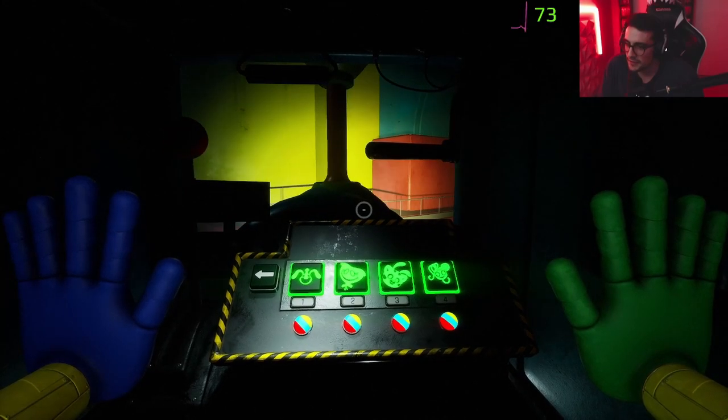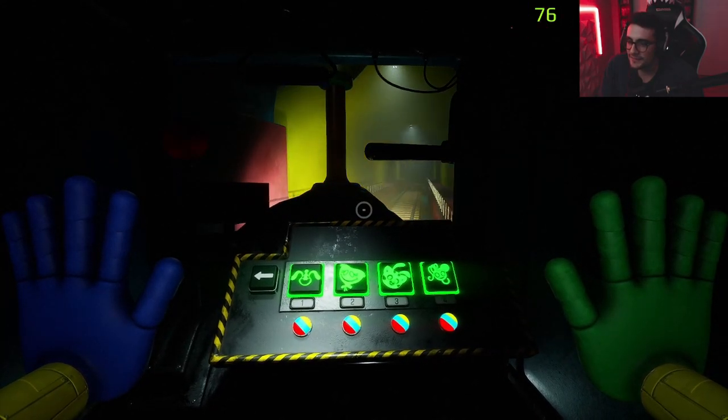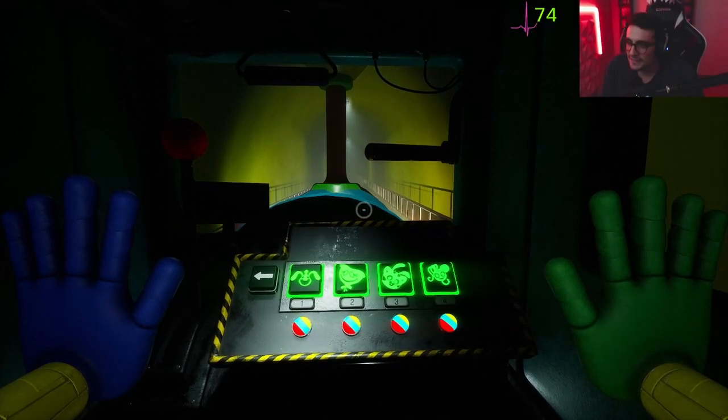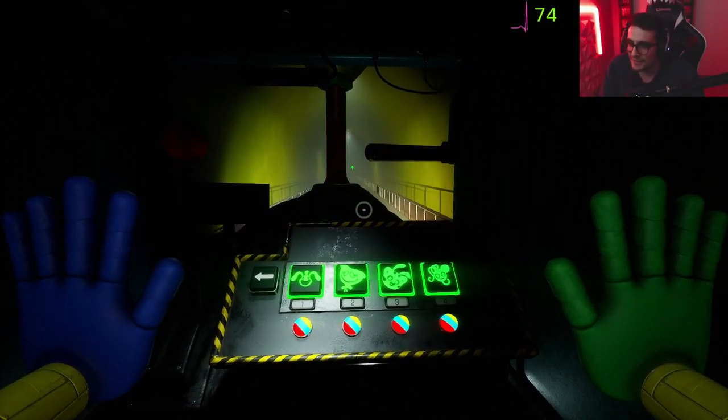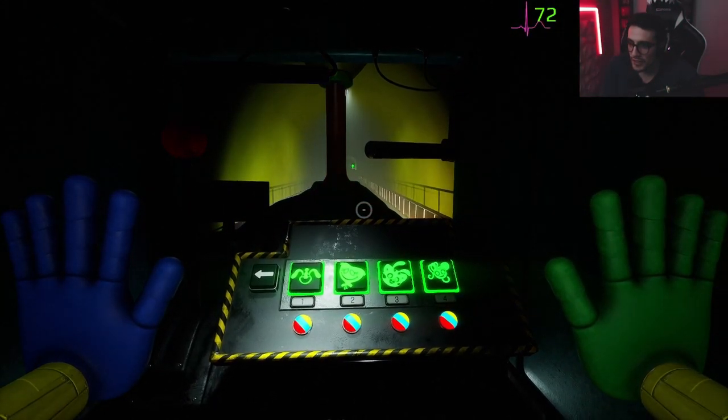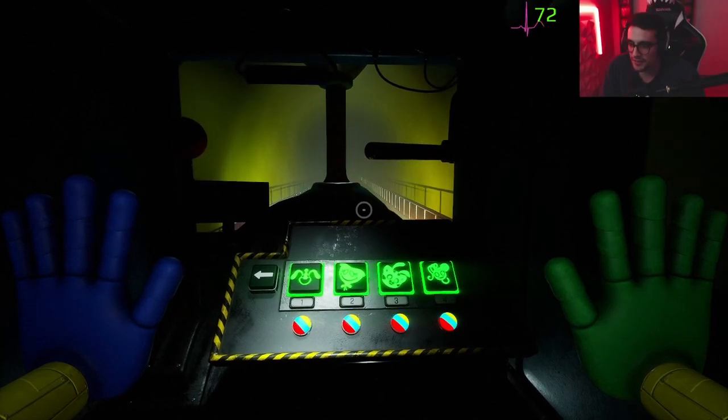We're gonna pick up speed or something's gonna happen. Something's gonna happen. Maybe we're gonna get derailed. This isn't the actual exit.